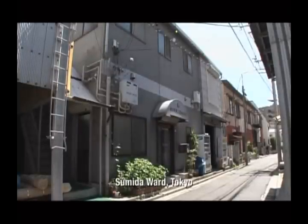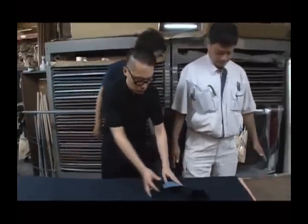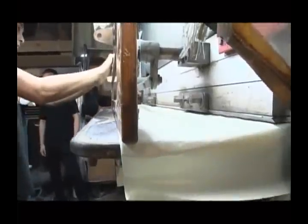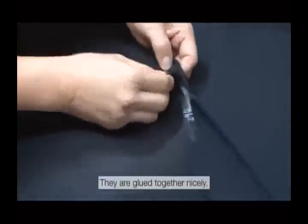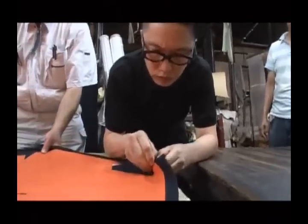At a leather processing plant in Tokyo's Sumida Ward, they experiment with fusing the two materials. He brought in bright blue and orange leather pieces. According to the material type and its thickness, they try to pinpoint the right temperature and pressure. Sato checks the finish right away. The colored leather pieces turned out well.